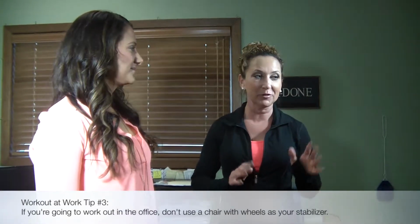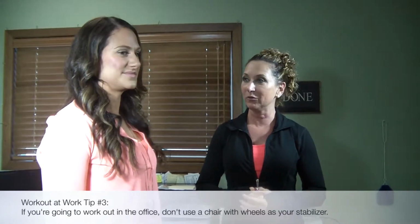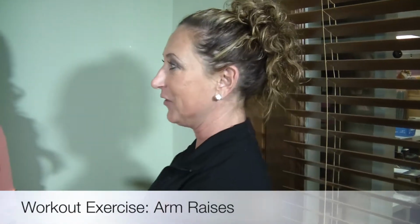And a chair with wheels is something we want to avoid. So let's find a chair that's solid to the ground, and I can show you a few exercises that you could do on your break, over your lunch hour, or during some downtime. So we're going to show an exercise that Stephanie can do at work.